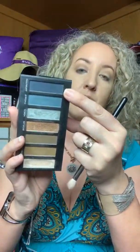I am going to do some of the blue because I do want kind of a blue look. So it's going to be my outer color. So my outer triangle.